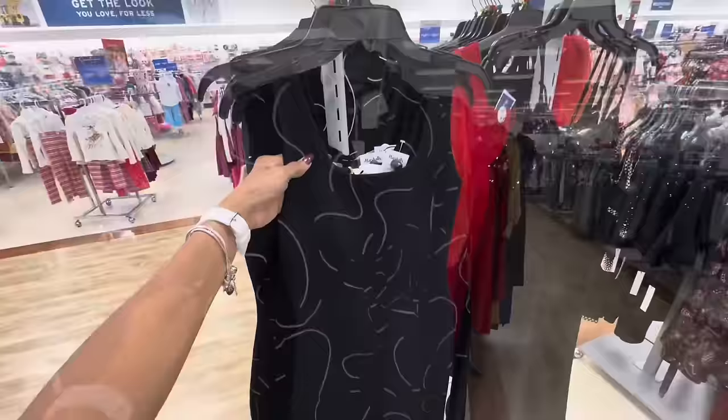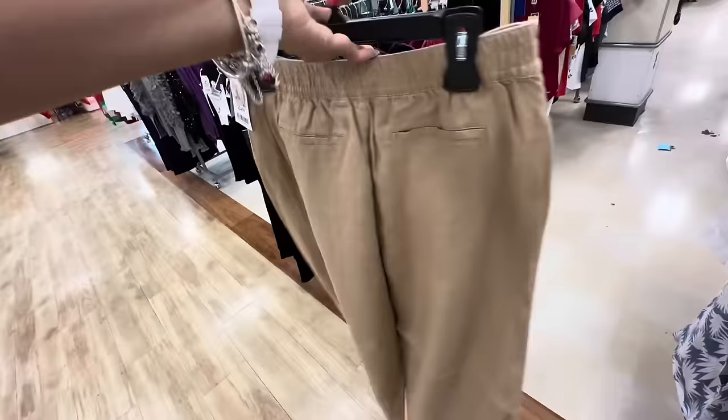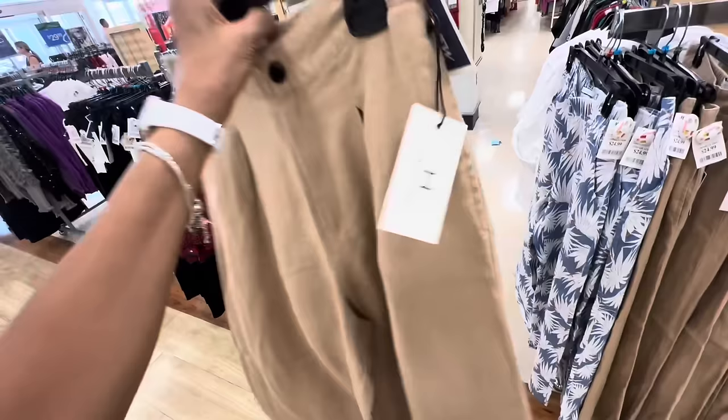These body contour sweater dresses are really nice. I like these. You can dress these up or dress them down. $35. And this is a thick, nice material. So look at these pants right here. It's 100% linen, wide leg. She got some pleats in the front, pockets at the side, pocket in the back with elastic. And this is by Halston for $25.